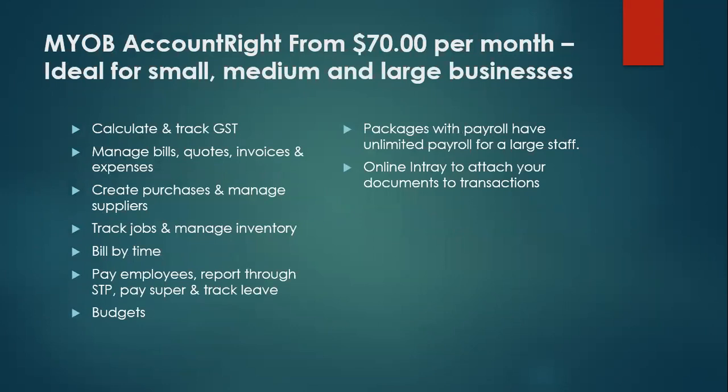So MYOB AccountRight, it's from $70 a month. So this is ideal for small, medium, and large businesses. You can calculate and track your GST, you can manage your bills, quotes, invoices, expenses, purchases, suppliers, track jobs, manage inventory, bill by time. So if you've got staff members that are billing out for their time for their services, you can also capture that within the MYOB packages.